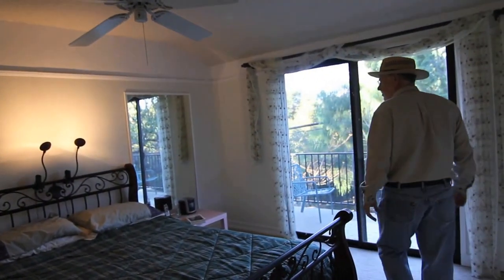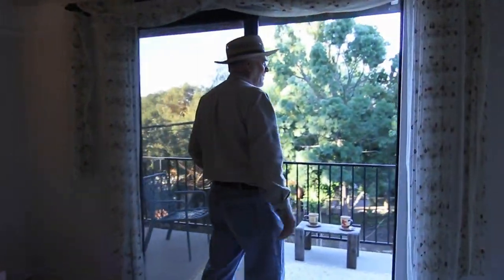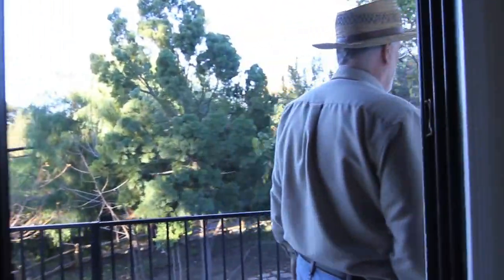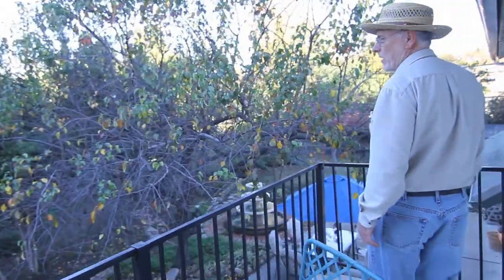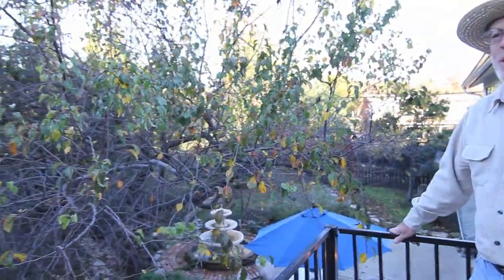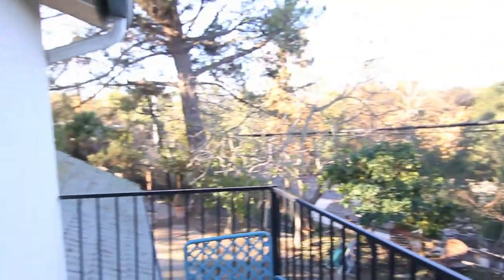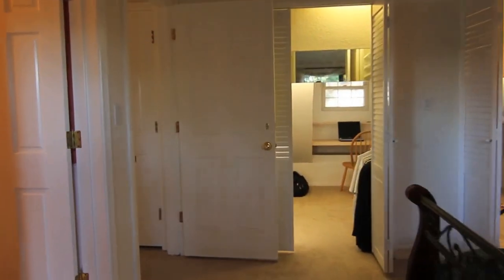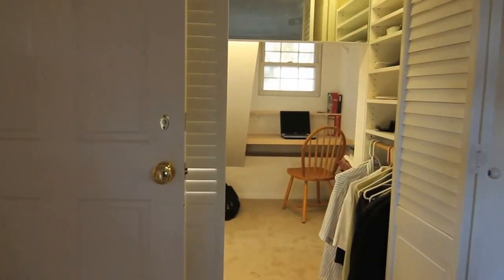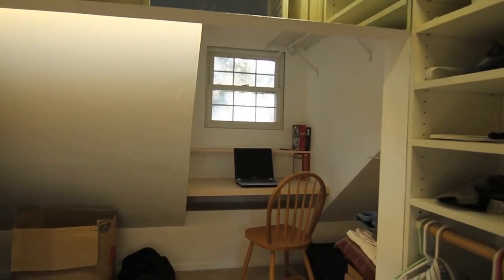One of the features of the master bedroom that I really like is this 16-foot balcony here that opens up onto the side of the property facing the park. And that's Conejo Creek North Park that we're looking at. It's 44 acres. It has sandboxes and soccer and all of those kinds of things. So it's great for kids. I have an exclusive entrance that goes into that. And then we have this walk-in closet with a desk, a computer in there. I have it set up now.